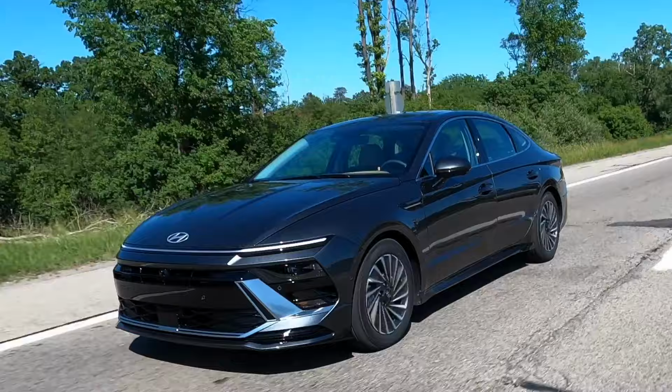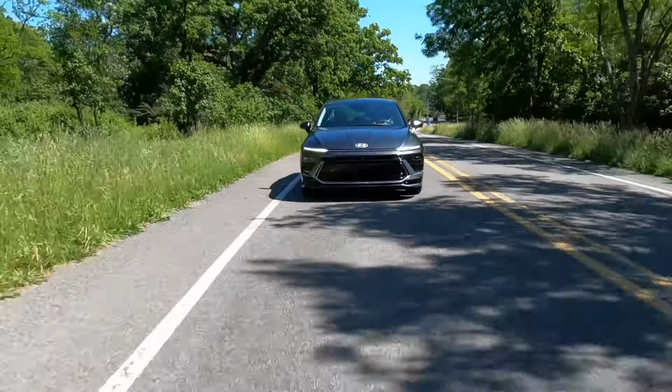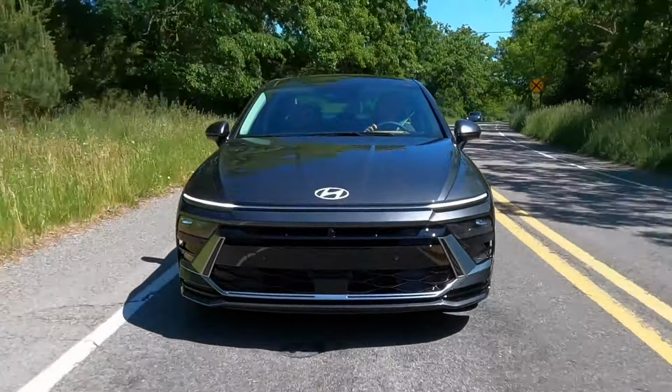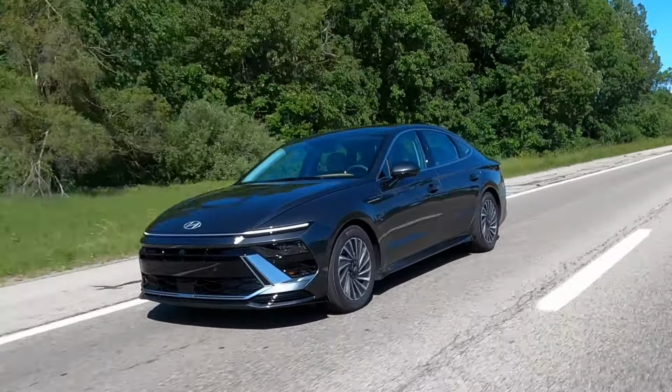This is a 2024 Hyundai Sonata Hybrid Limited. Hyundai's large sedan, which just received a mid-cycle update to its 8th generation, which first arrived for the 2020 model year. There are 4 trims for the Sonata in total, 2 for the internal combustion engine and 2 for the hybrid. The 2 internal combustion engine trims are SEL and N-Line, and the 2 hybrid trims are SEL and Limited. So yes, that makes this the top hybrid trim you can get.